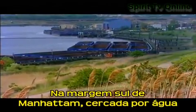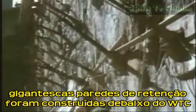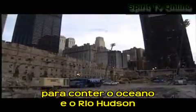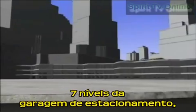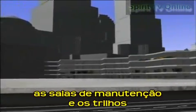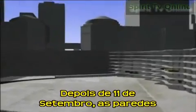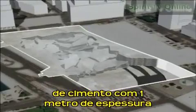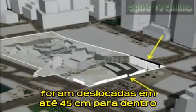On the southern tip of Manhattan, surrounded by water, huge retaining walls were built below the World Trade Center to hold back the ocean and Hudson River. The bathtub, as it was called, held 7 levels of parking garages, maintenance rooms, and the New Jersey Path train station. After September 11th, the 3-foot-thick slurry walls were found to have shifted up to 18 inches inward.